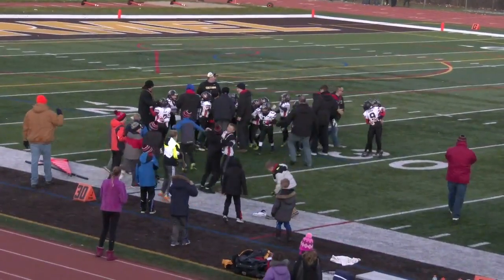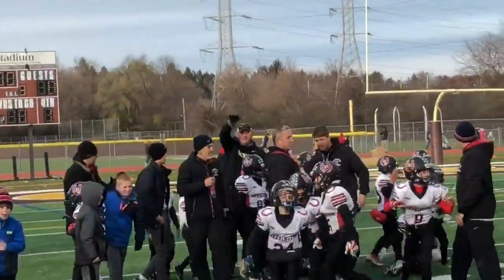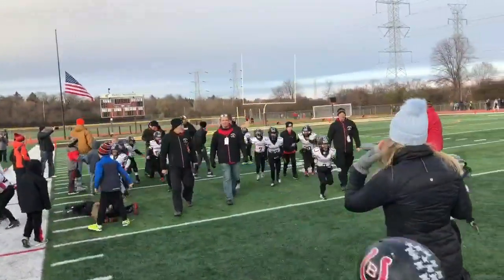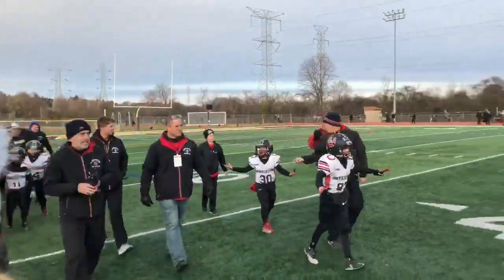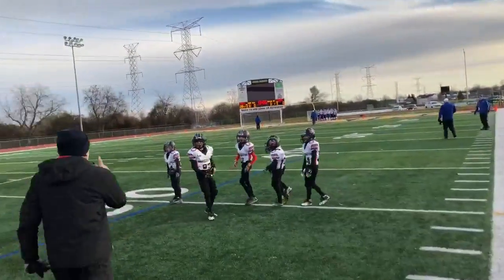So congratulations to the Kenosha Ramblers again on a great season. Hold your heads high. But Barrington Broncos, you are Super Bowl champions. Congrats to Coach Roger O'Donnell and the Broncos as they take this one home.